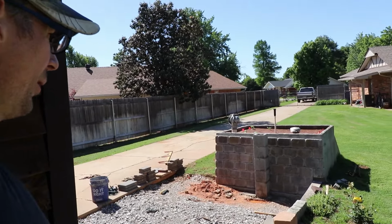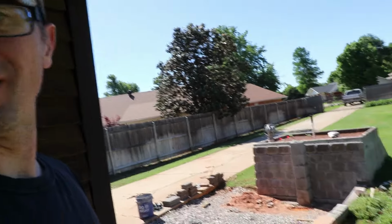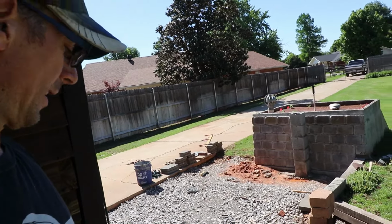So I'm trying to make this look somewhat rustic, Bavarian style, German style, and get a little bit of a European feel. So that's pretty much the project that I'm working on, and the sun is in my way. I apologize. So let's go back in time to this past weekend when I installed those stones.